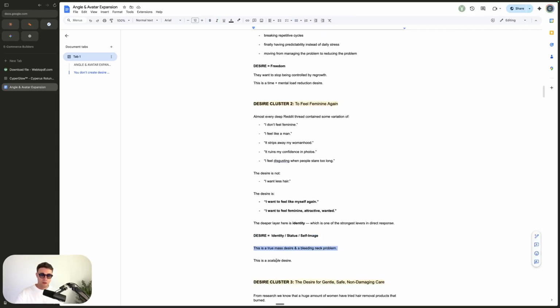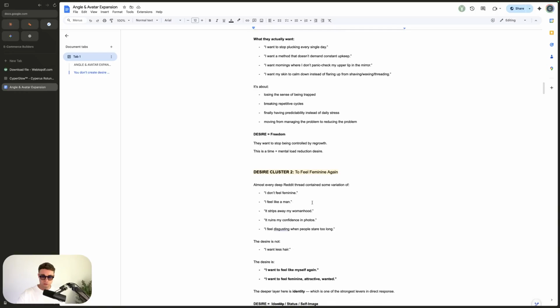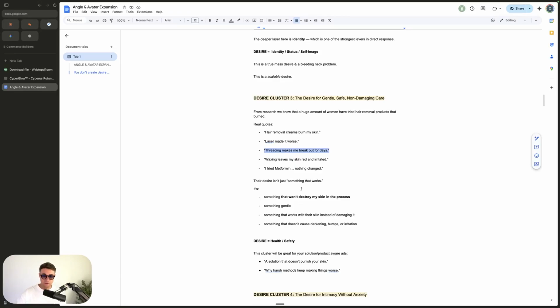And this is key here, because just because we're identifying these as desires within our category, it doesn't mean that they're going to be scalable desires. So even if we look at 1, 2, and 3, we have 1, which is the freedom from daily maintenance, we have 2, which is to feel feminine again, and then we have the third one here, which is the desire for gentle, safe, non-damaging care. This is where people are saying hair removal creams burnt my skin, laser made it worse, threading makes me break out for days, etc. Their desire isn't just something that works, it's something that won't destroy their skin in the process, something gentle, something that works with their skin instead of damaging it. And their desire is health and safety.